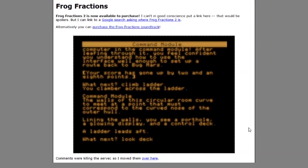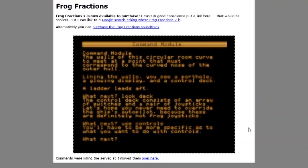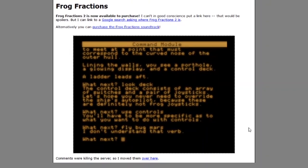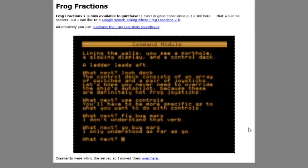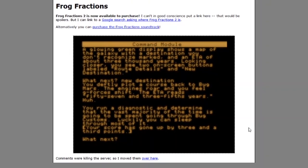Look. Deck. Use controls. Fly. Bug Mars. Go Bug Mars. Look. Display. New destination. I deftly plot a course back to Bug Mars.